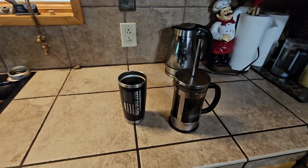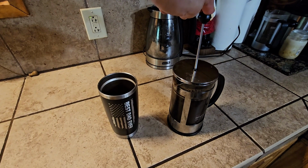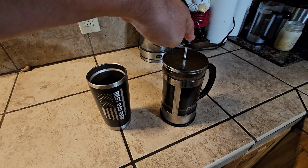All right, she's probably steeped long enough. What you do is push down on the handle, and that pushes your grounds down through the bottom, and it filters through a little filter inside.